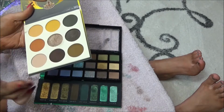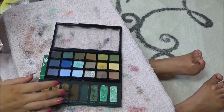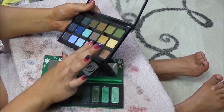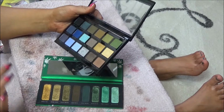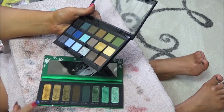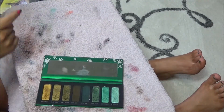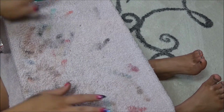They do some of those mattes with glitter in them in this palette. And then this one, now I have done a couple looks that I was not all that enthralled with. Some of these shimmers are very flaky, but I do want to keep this because I think they're getting better and better with their eyeshadow quality. And of course I am definitely keeping the Smoke Session palette.